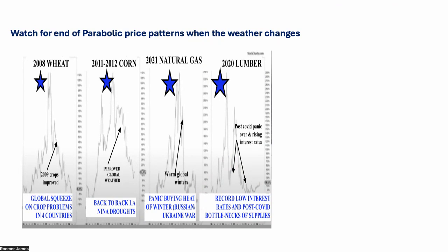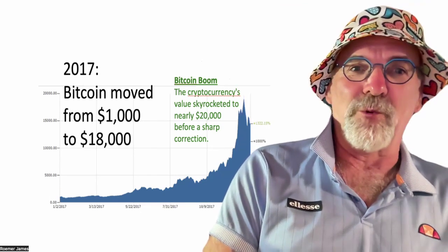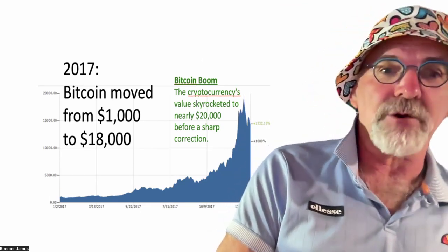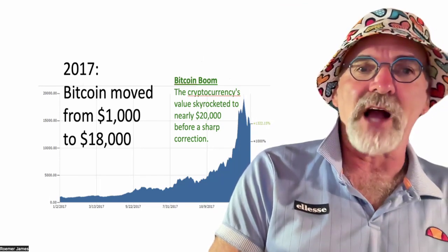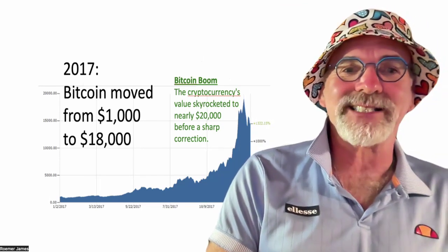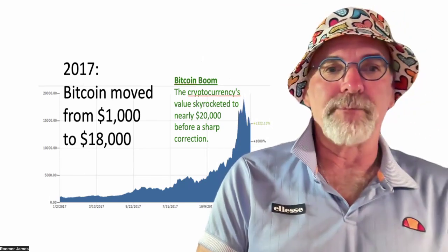So, what else can we talk about as far as parabolic moves? Well, of course, Bitcoin, the advent of that in 2017 was a short-term reaction. The market's come way back, but notice even this market, like most commodities and even stocks, had, as I mentioned, less than a 6-month parabolic crazy move up.